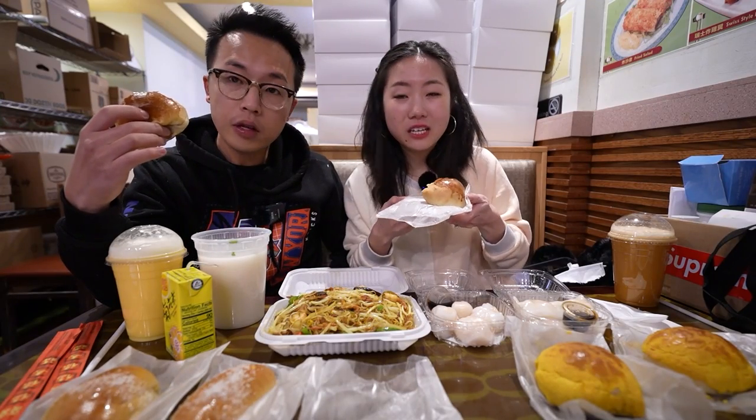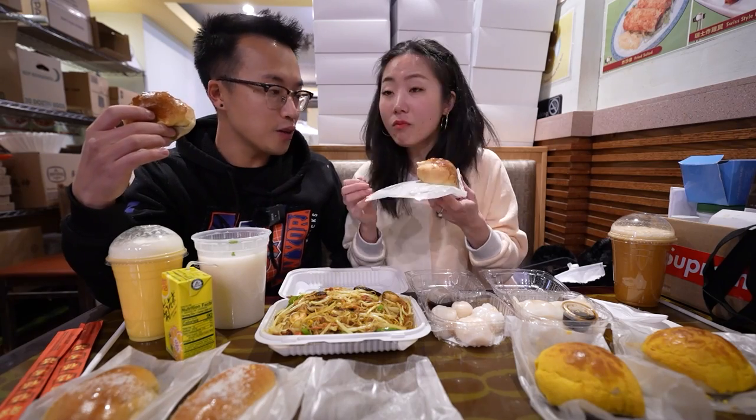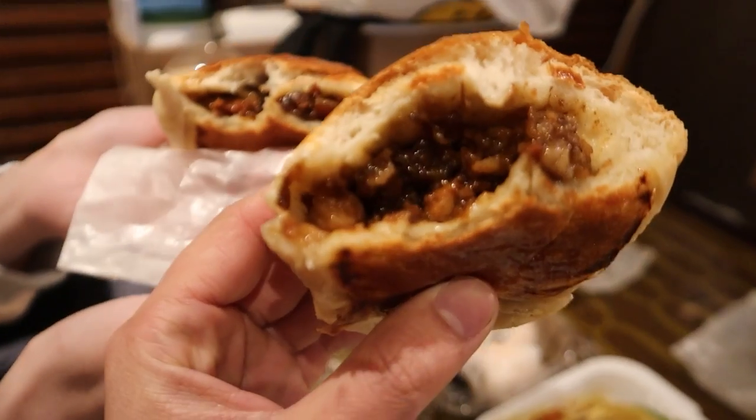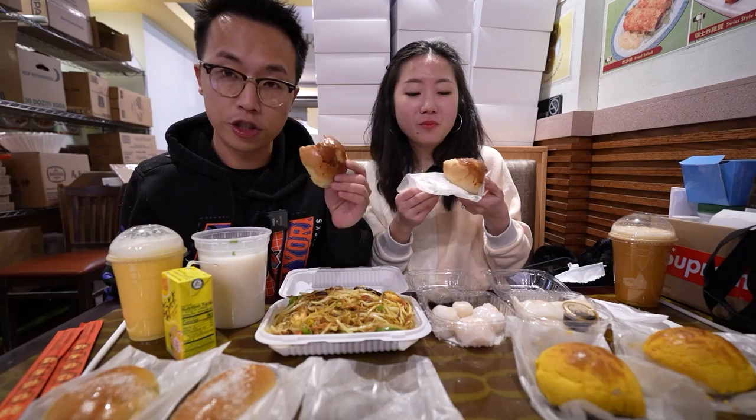The lines are worth it, even if they're like 30 minutes long. I can't tell what's better, the buns or the pork. That's how you know it's good. The dough to filling ratio is perfect. The buns are slightly sweet. The inside is so savory. These are some good fatty pork, just the way I like it.